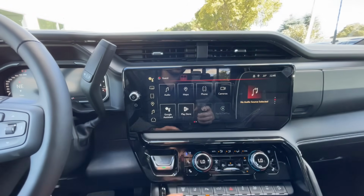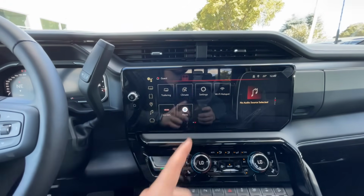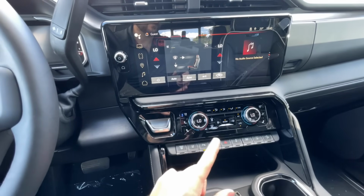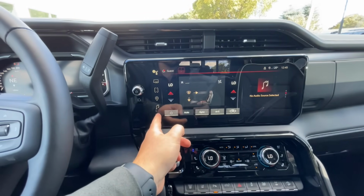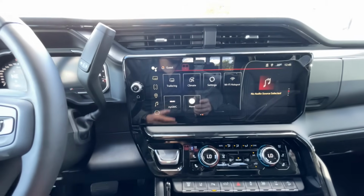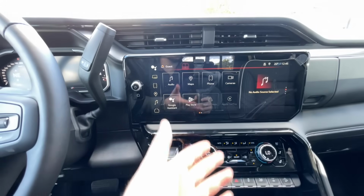So one other thing to note, you've got the Play Store, Google Assistant. You can control your climate in the screen, or you can use your physical buttons. So I'm happy GM still gives you physical buttons for climate control. I think most people prefer this over having it in the screen. Nonetheless, you still can control it in the screen if you'd like. You do get a Wi-Fi hotspot in here, so you can hook up your phone and whatnot. You do have to pay for it through OnStar, but it does give you that option. But overall, the screen works really well.